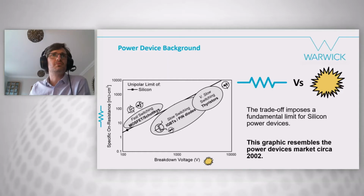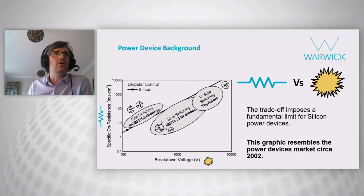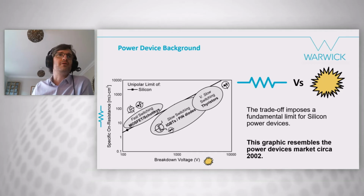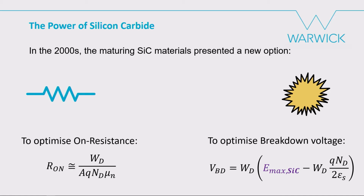So this graph now resembles the power devices market as it looked in the early 2000s, with a choice between silicon or silicon. We either have the low voltage, fast switching silicon MOSFETs on the left, or we have the high voltage, slow switching bipolar thyristors and IGBTs on the right. So that leads us neatly on to why we want silicon carbide and how that can interrupt that status quo.